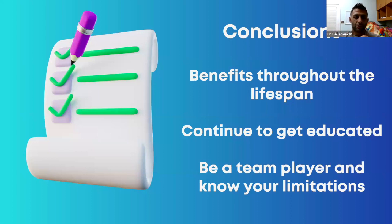I'm just reiterating that there can be benefits, and the benefits can be different in different windows and phases of life, and that this is worth understanding, getting educated on, and realizing the impact you can have on these patients, no matter what patient population you treat. I'm encouraging everybody to continue to get educated.